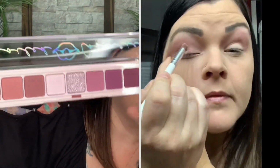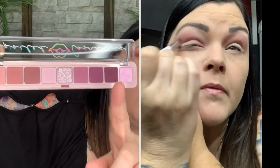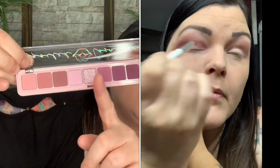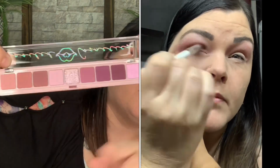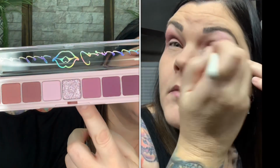That is so pretty because you guys know my main go-to colors other than browns are these colors, the plums and the burgundies, the mauves. So that is super, super pretty. And I like that there is this glitter and this glitter. So when I do like my lower lid to be a lighter color, they have that in here. I cannot wait to try this palette out. I'm gonna use this tomorrow.